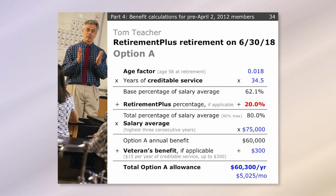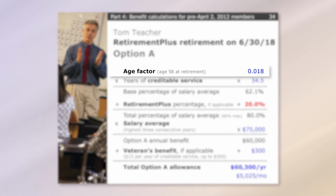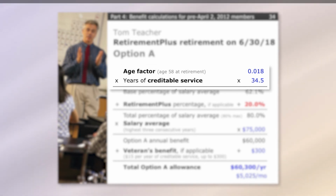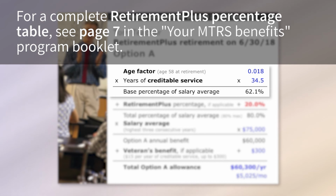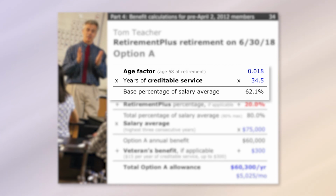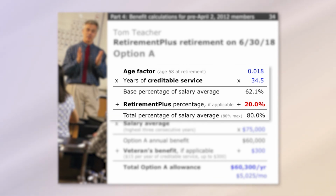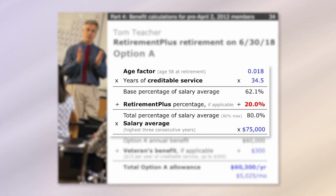We first have to calculate his Option A benefit under the regular retirement formula. We take Tom's age factor of 0.018 and multiply it by his total years of service, which results in an Option A retirement percentage of 62.1%. Since Tom had a total of 34 full years of service, he is eligible for an additional 20% under Retirement Plus. Even though Tom's Retirement Plus calculation brings him to 82.1%, by law, we must cap his percentage at 80%. With a salary average of $75,000, his Option A annual benefit is $60,000 per year.